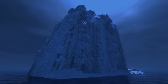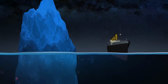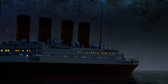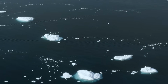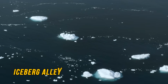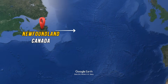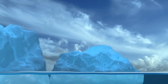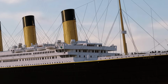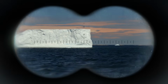Now, it's possible that had the iceberg been larger, it would have been spotted sooner. Titanic might have had time to alter course and avoid the impact. But missing that one iceberg would not have guaranteed Titanic's safety. It was traveling in a dangerous stretch of the Atlantic called Iceberg Alley. It's located 250 miles east and southeast of Newfoundland, Canada. Behind one iceberg, there could be another, and another after that. And so the crew on board had to remain very attentive to avoid several potential collisions, not just one.